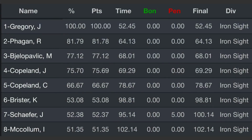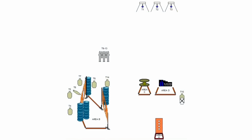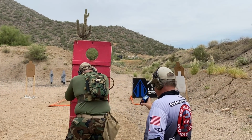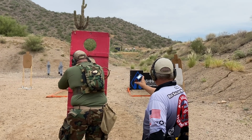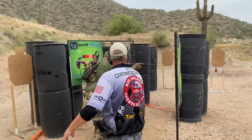I am 2nd in iron sights on this stage with 81.79% of the winner's score. On this stage, we have 3 steel targets at about 50 or 60 yards we have to engage from the start. Move into the second area, engage all the paper and some steel. Then from the final 2 positions, re-engage the 3 steel targets again. Every shot fired gives me more data on where I need to hold to hit targets. I missed the first 2, but observing where they land, I'm able to hit it on the 3rd shot. I remember those holds for every subsequent engagement on these targets.